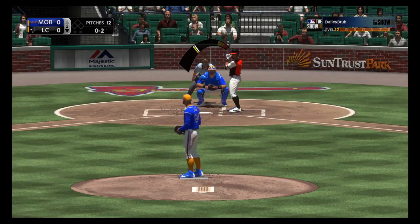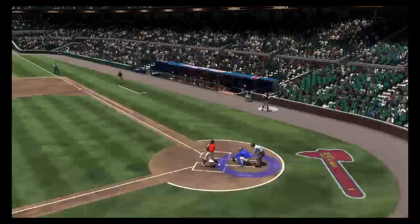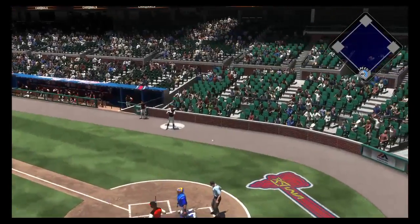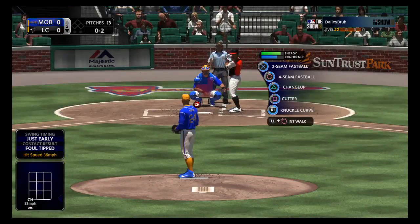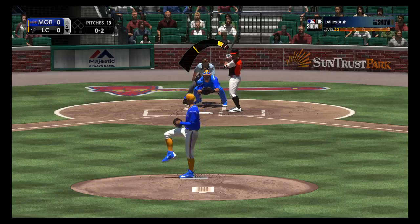I'm going to chalk that one up to he didn't see it too well right there. To get such a late swing on an off-speed pitch, a good curveball right there to go down 0-2, he's got to regroup. Another 0-2 coming.